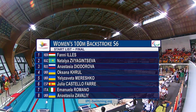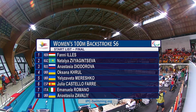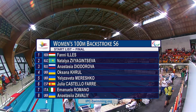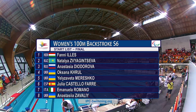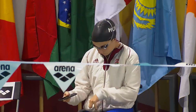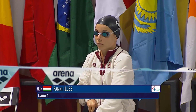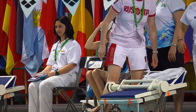In this one to look out for, Paul. For me, always interesting to see how MERESHKO in lane number 5 is going, because she, of course, can create all sorts of danger for other events across the meet. Very strong swimmer against MERESHKO, Yelyz from Hungary in lane number 1.